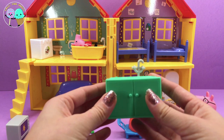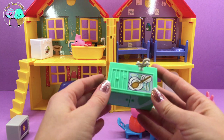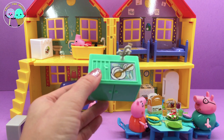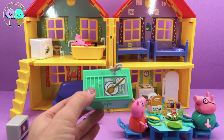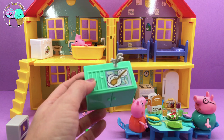Okay, and last, we have our sink. Now, this sink looks like it's full of dishes. I hope Peppa and George help Mummy Pig wash these dishes, or maybe Daddy Pig's gonna wash these dishes, because there's a lot of dishes in there. So somebody definitely needs some help washing these dishes.